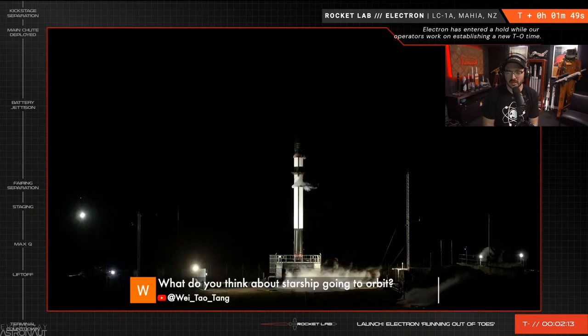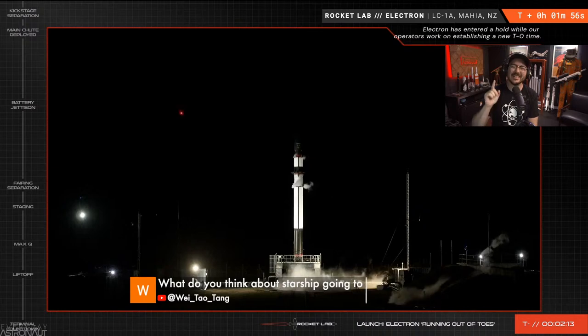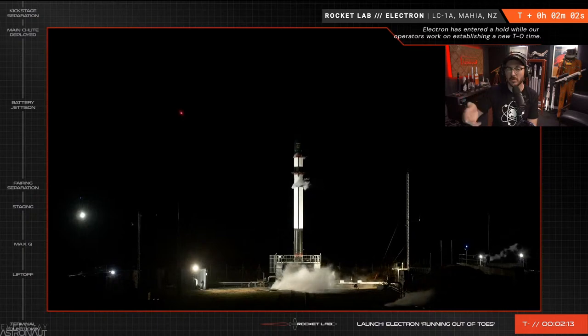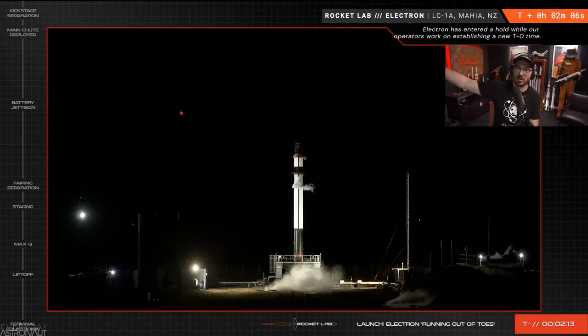From Wee Tao Tang says, what do you think about Starship going to orbit? Well, technicality, it's not quite going to orbit. It's targeting slightly suborbital, but at orbital velocities, right? So it's going to be going on this big elliptical, almost orbit.